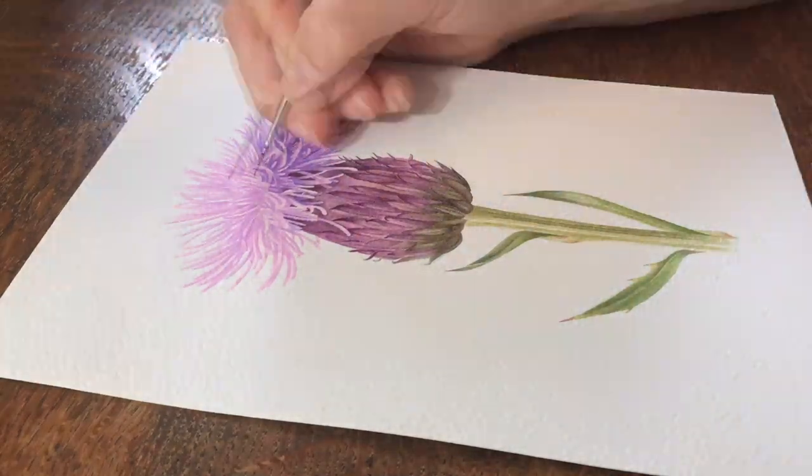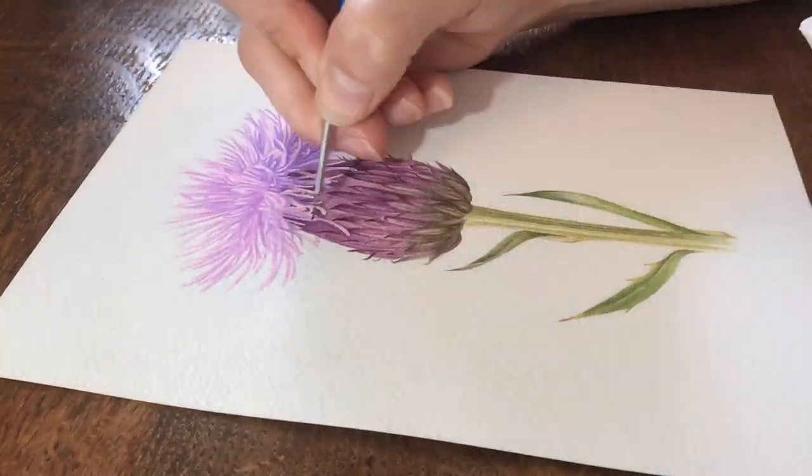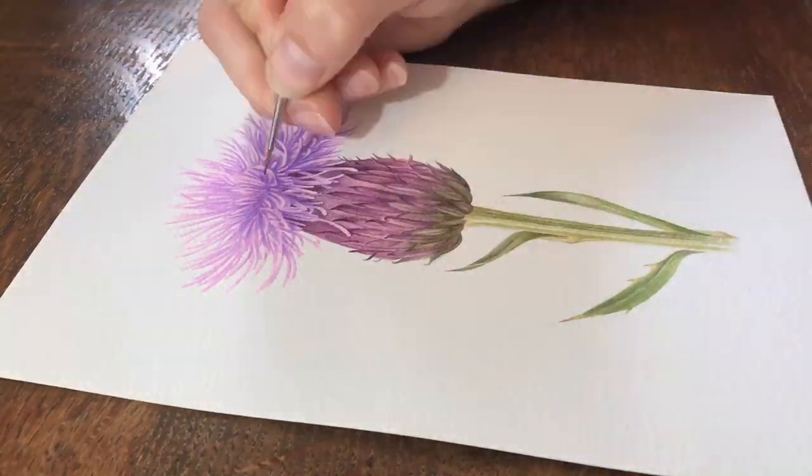I wanted this piece to be slightly more muted in colour than some of my other work, delicate like the flower head of the thistle, protected by its spiky leaves.